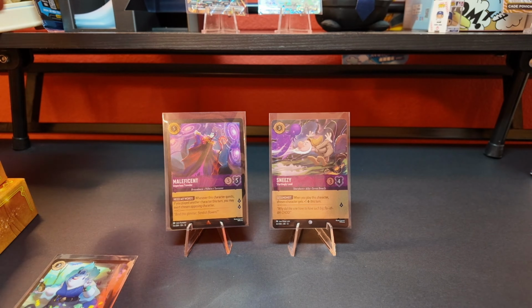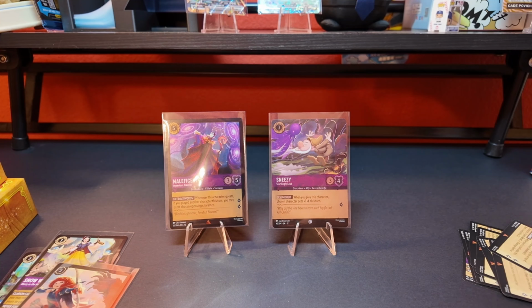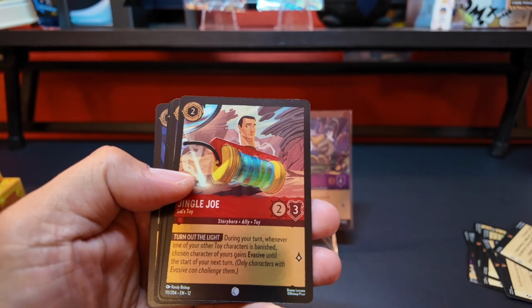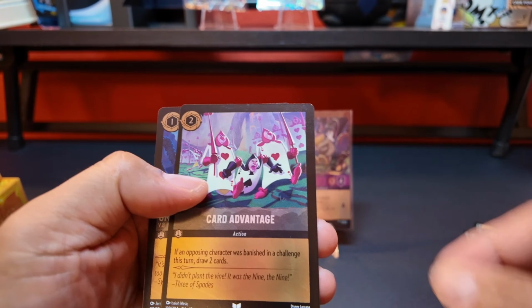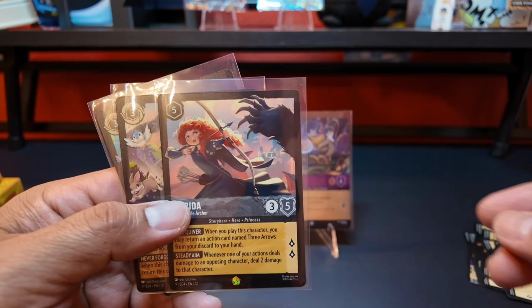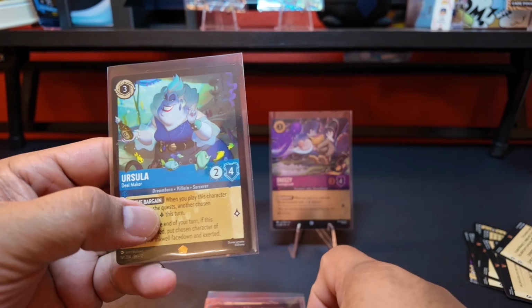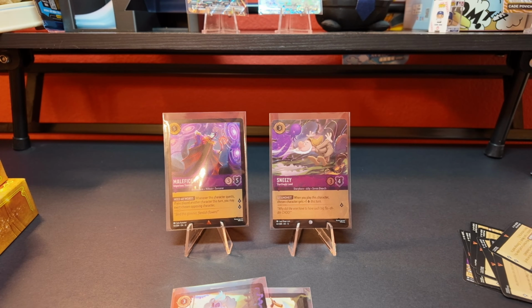All right, let's recap. See the one sleeved up right there. Those are our faves. We've got some other holofoils right here that we picked up. And we got some cards that we sleeved up here that we just like how they look like. Snow White and Ursula.